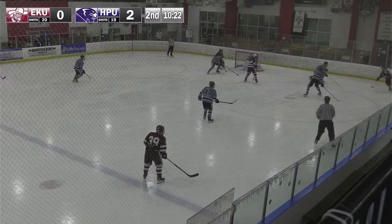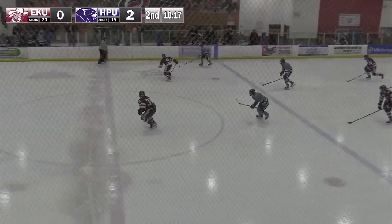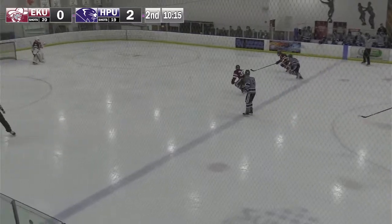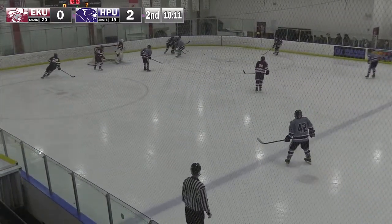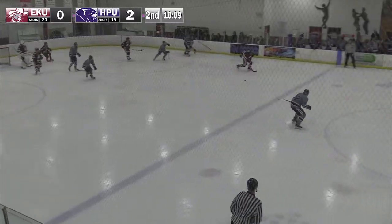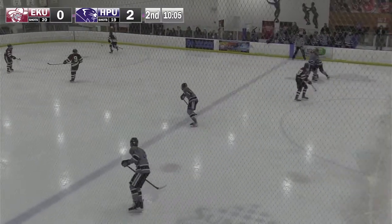Rintala on the faceoff against Murphy. Colonials win it, but Evangelista takes it away, and here we go into the neutral zone. Sends it around his defenseman, trying to beat him there. But a great job by Rintala to use his body and keep him on the outside of that puck, turn it the other way, and force the fast break to be broken up.